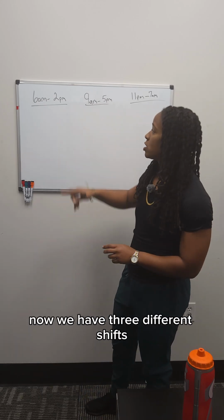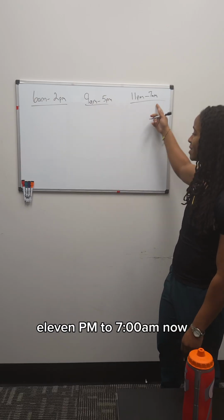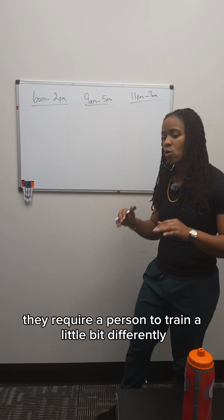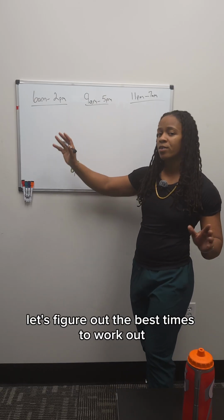Now, we have 3 different shifts. We got 6 a.m. to 2 p.m., 9 a.m. to 5 p.m., 11 p.m. to 7 a.m. Now, all 3 of these shifts require a person to train a little bit differently. Now, let's figure out the best times to work out.